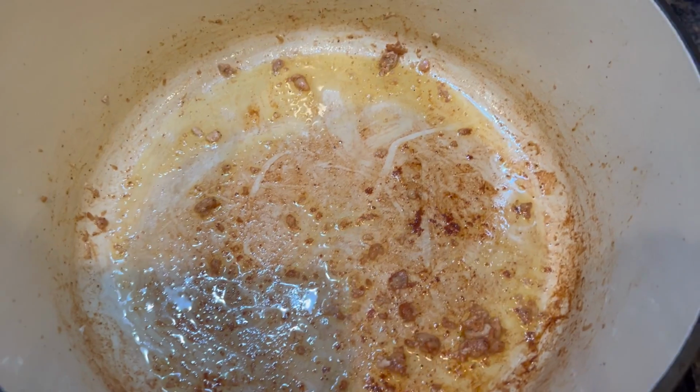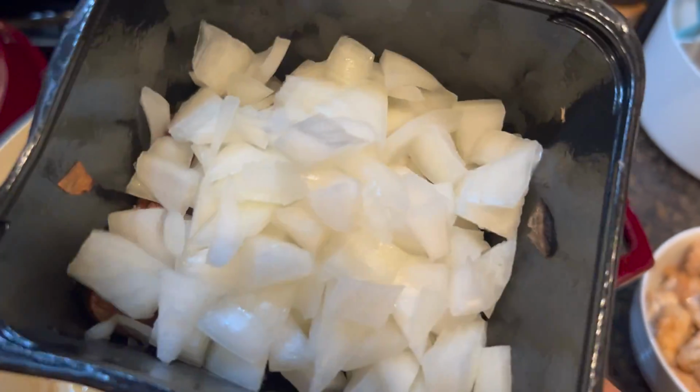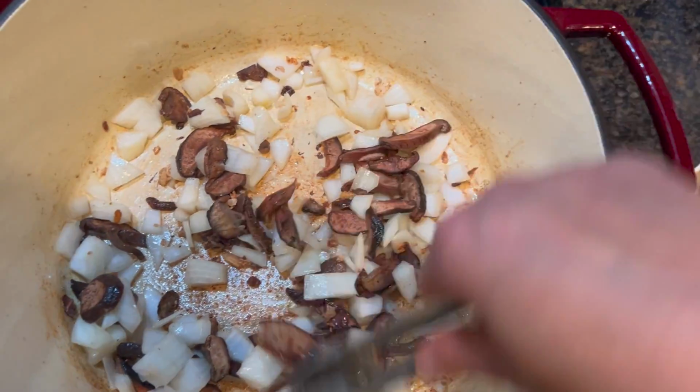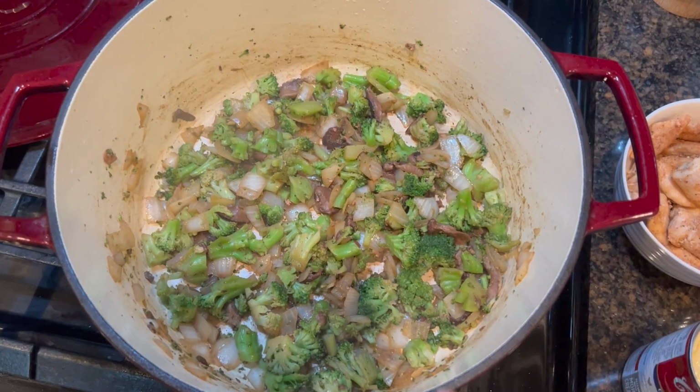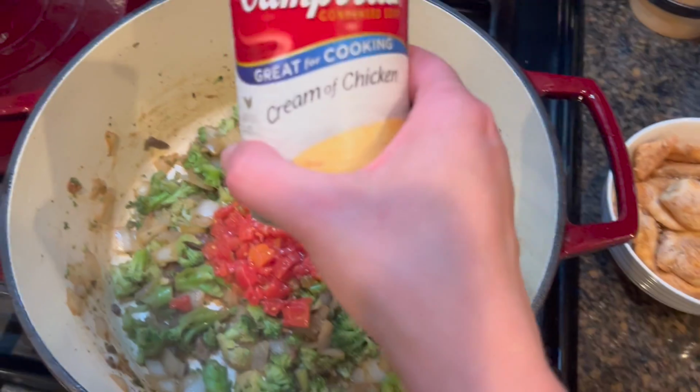There should be enough oil left in here that you shouldn't have to add any more. Next, we're gonna add half of an onion and the rest of the mushrooms, probably about 4 ounces. I'm gonna let this brown for a minute or so, and then I'm gonna add the vegetables. Once you've sauteed the vegetables, you're gonna go ahead and add your Rotel and your cream of chicken.